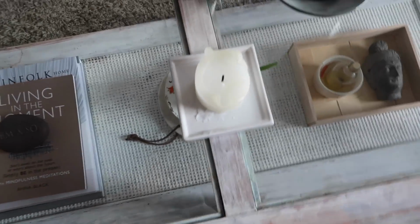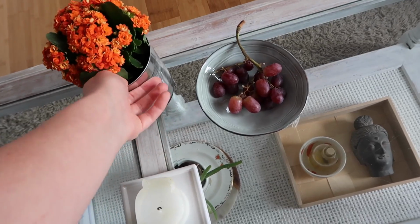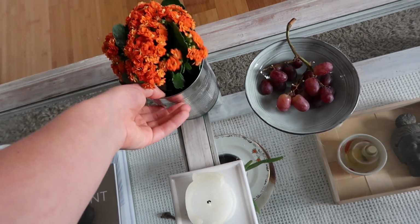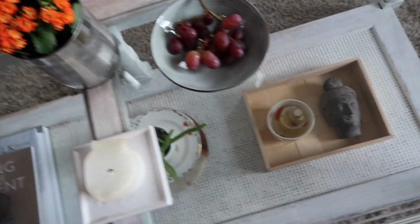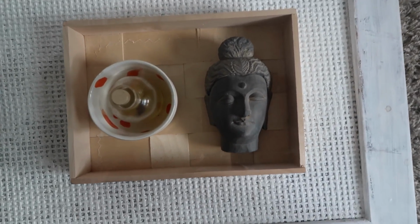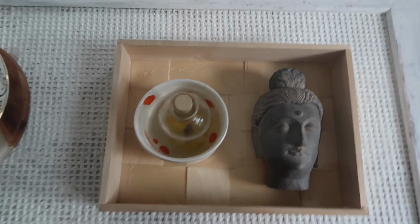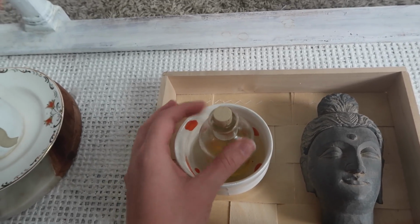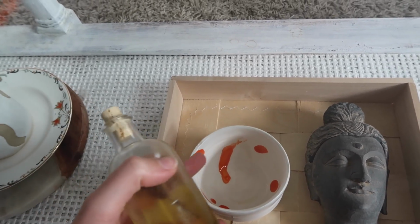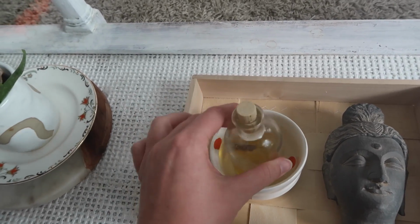It's really nice. Then I have a candle, some grapes, and some flowers in an upcycled tin that had spinach in it, but it works really well as a vase. Down here I have a little Buddha head, some body oil that I use when I've taken a bath. I'll rub that on my legs and my arms. This little pot I made in a pottery class. I'm not really sure what to do with it yet, so it's just there, but I do love it.